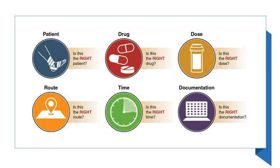So these are what we call the rights of medication administration. As long as you're being careful and diligent with things, for the most part, you should avoid a lot of problems. Again, nothing is ever 100%, but certainly if you do these things, it could be managed very well. This is also in your book.